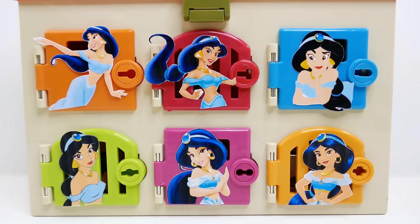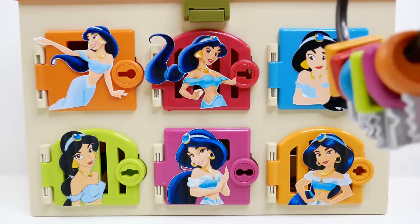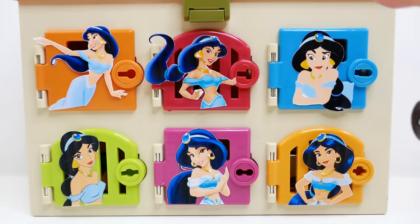Alright, so the way these surprise boxes work is that we have a set of keys right here, and we're going to use them to open these six doors. And when we open them, we'll get some fun surprises. Are you guys ready? Let's start by taking a closer look at Jasmine.